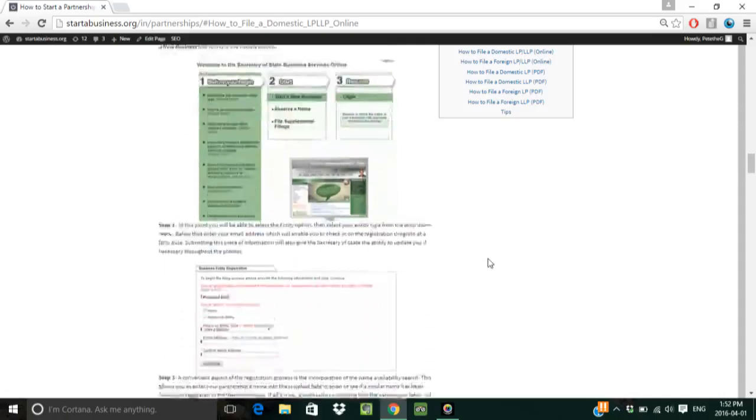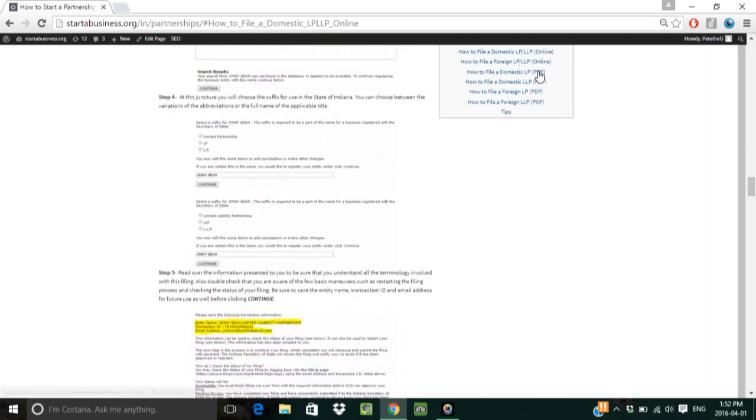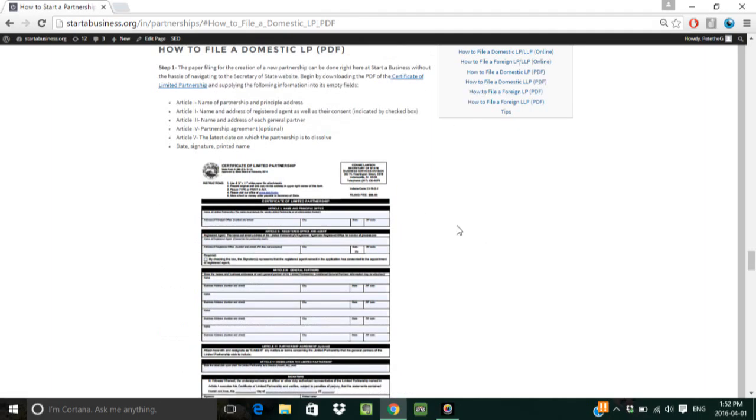So as I said, I'm not going to go over the online process, but let's just skip right ahead to the PDF files. This is really basic. I'm just going to go over one because all of them are essentially the same. You print off your PDF that we have actually provided here at startupbusiness.org, so you don't even need to go to the Secretary of State website.